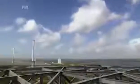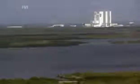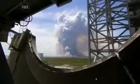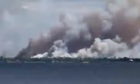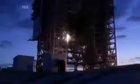But at Cape Canaveral, even that isn't straightforward. For 2 years, the region suffered from severe drought, and the grasslands around Florida's Space Coast are tinder dry. With fires already breaking out on the horizon and a constant ocean breeze blowing in, Kevin knows the team cannot take any risks.